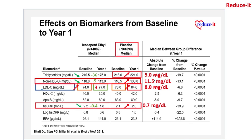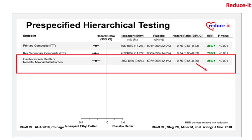LDL cholesterol increased by 3 milligrams in the IE group, but increased by 8 milligrams per deciliter in the placebo group. And for non-HDL cholesterol, the decrease was 5 milligrams in the IE group and 11 milligrams increase in the placebo group. For CRP, there was a decrease of 0.4 milligrams in the IE group and an increase of 0.7 milligrams in the placebo group. And the relative cardiovascular risk reduction was about 25%.